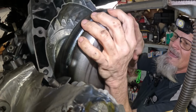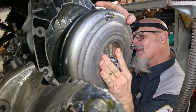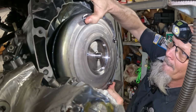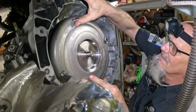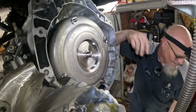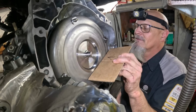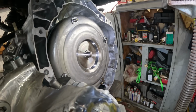Transfer case is in the way. It's hard enough to do this when it's on the floor. I'm trying to do it above my head, practically. Right there. Is that it? Let's see. Let me get my little professional gauge. Going across. Nope. It is definitely not. It's still not down into the pump.